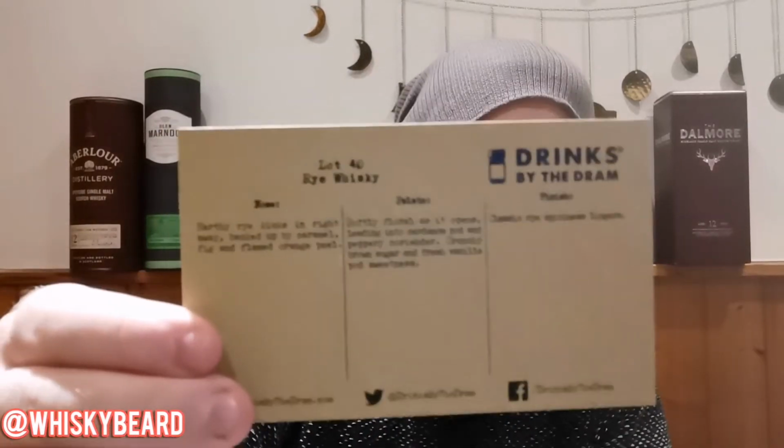Let's see what they have to say about it in the tasting notes. The little set I got is a Master of Malt box here. The other ones in here are Pike Creek 10-year-old and JP Wiser's 18-year-old blend. And they came with these cool little tasting notes. Let's see which ones are coming through. Ah, there we go. Lot 40. Let's have a look and see if what I did matches up.